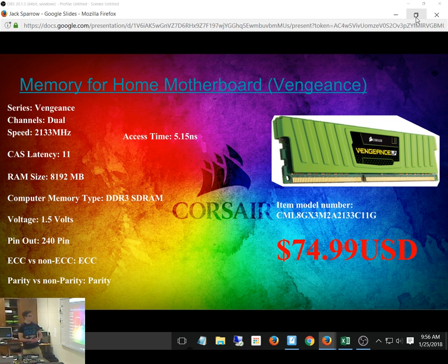The memory for the home motherboard, its name is Vengeance. The speed is 2133 megahertz. The latency is 11. The RAM size is 8192 megabytes. The computer memory type is DDR3 SDRAM. The pinout is 240 pins, so it fits into the motherboard. And it is ECC, and it's parity. Its access time is 5.15 nanoseconds.